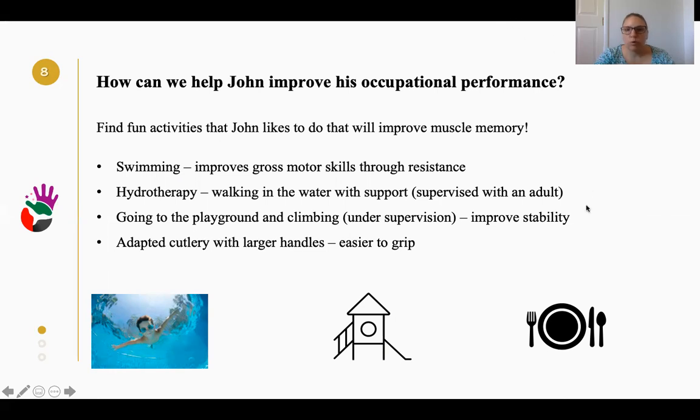performance? So what we do when you're 2 years old is you find fun activities that John really likes to do. That will improve his muscle memory and also get the muscles working quite well. Things like swimming are really good, and hydrotherapy, so getting in the pool, obviously with assistance and supervision from an adult. It really improves those gross motor skills because of the resistance in the water.